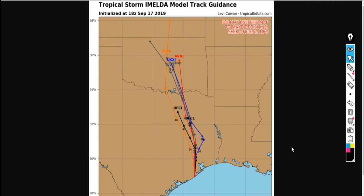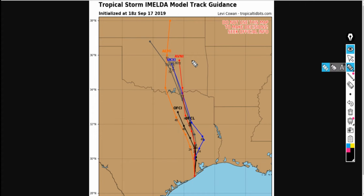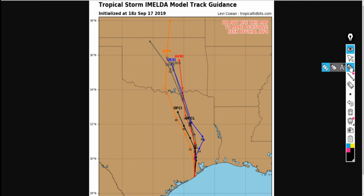Alright, so now this is the model track guidance, and the reason why we don't have that many track guidance models is because really Imelda was a surprise. Not a lot of systems were really tracking this whatsoever. It just jumped to tropical storm. So obviously we don't have that many models on it, and we're not going to have any other models coming in because it doesn't matter where it goes at this point. Either way it's going to be going inland and weakening incredibly fast, and it's such a weak tropical storm. It's really not even a threat. Let me actually get that out of the way there. Okay, yeah. That's why we don't have that many models tracking this, if you guys are wondering.